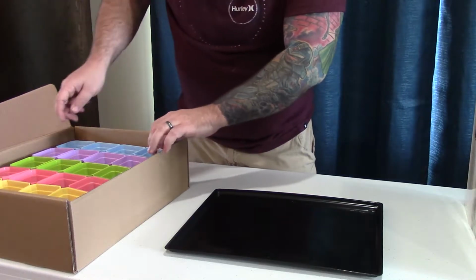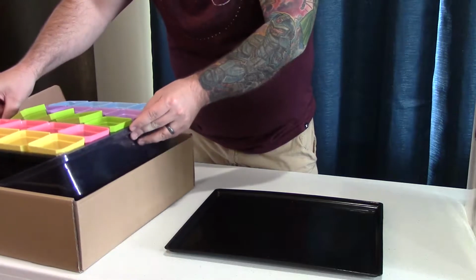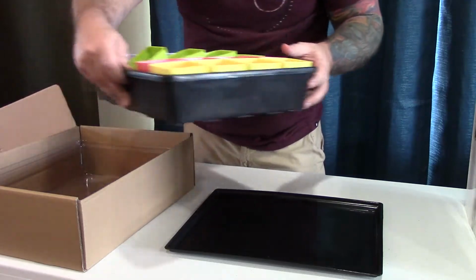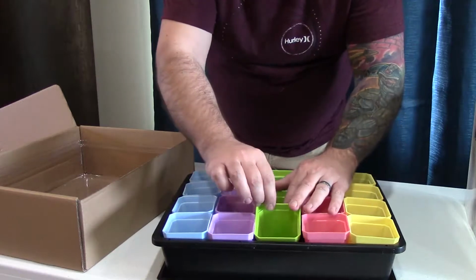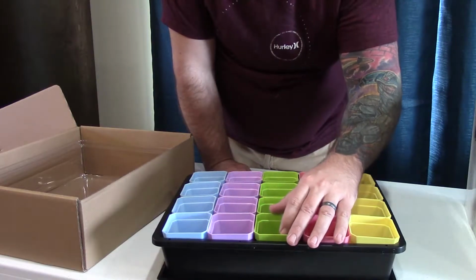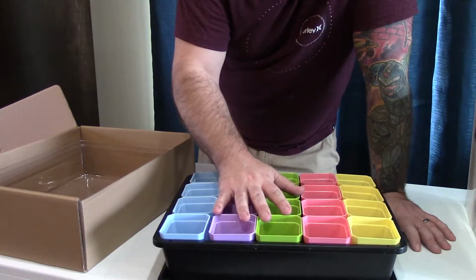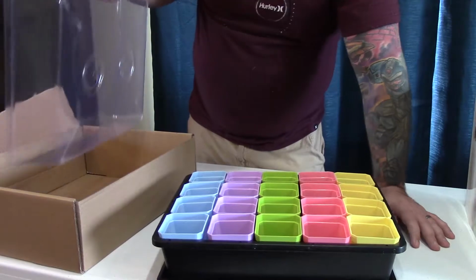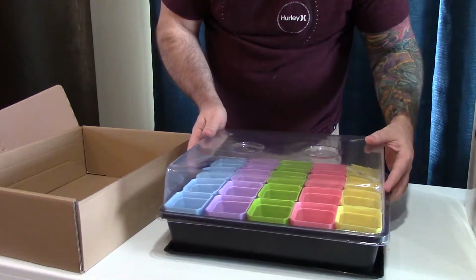I'm going to take this whole tray out as one unit, or else I'll probably have a bunch of little potting trays fall all over the place. There, these nice color-coded little potting trays. Fairly large for seedlings, but that's okay. They may be really good for a plant that gets larger to give a bit more root area. And then on top of that we have another humidity controlling dome.